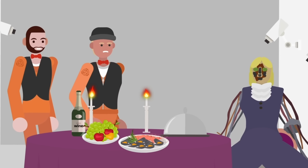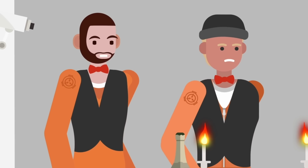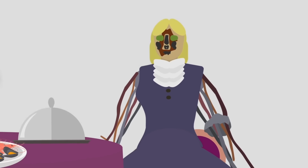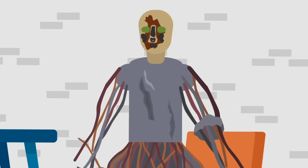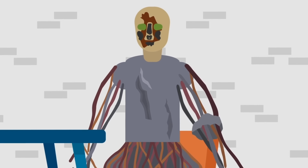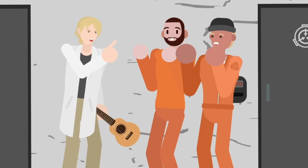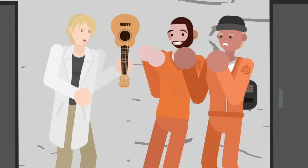The pair of D-Class waiting on the doctor and his date were instructed to wait, keep a close eye on SCP-173, alerting each other in case they needed to blink. It was a hell of a gamble, a risk that could have been avoided if the sculpture had been transported back to its secure containment chamber. But Dr. Clef could be persuasive. That is to say, he threatened both D-Class waiters with a bludgeoning from his ukulele if they didn't do as he asked.